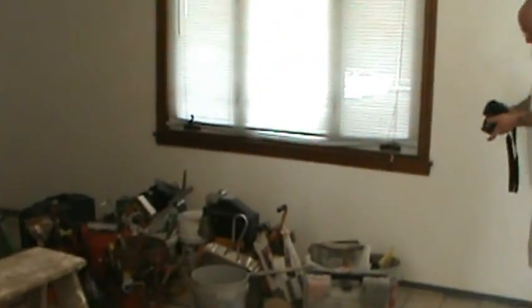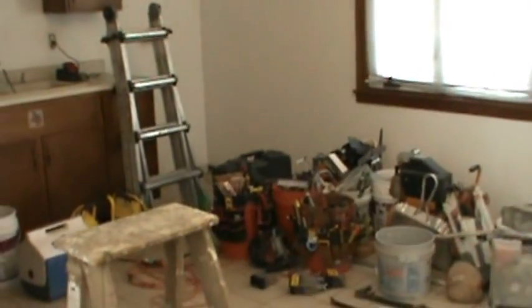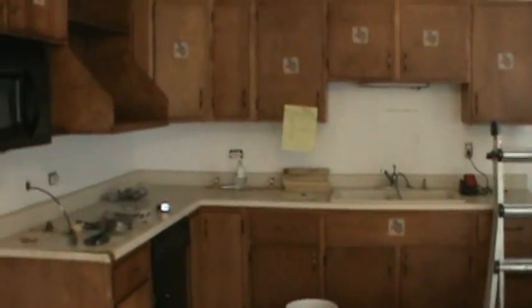So let's go through the kitchen. This is the kitchen. I see all the tools and everybody. This is day 2. Yesterday they had a chance to do a little bit of demo. What are you doing here?